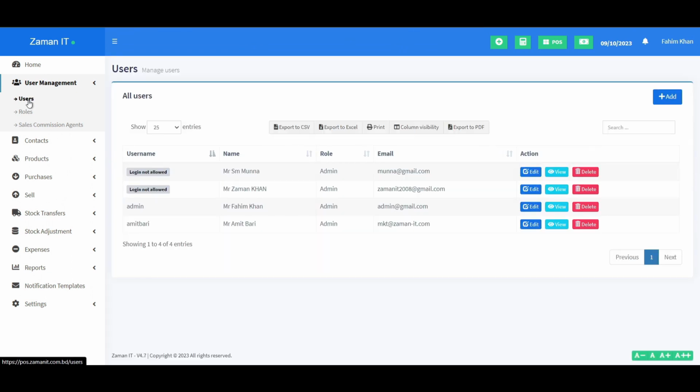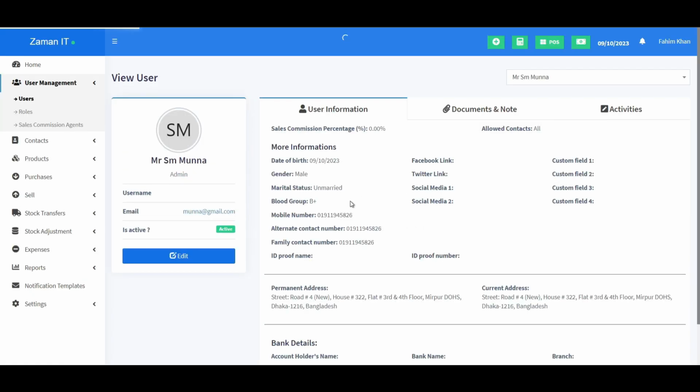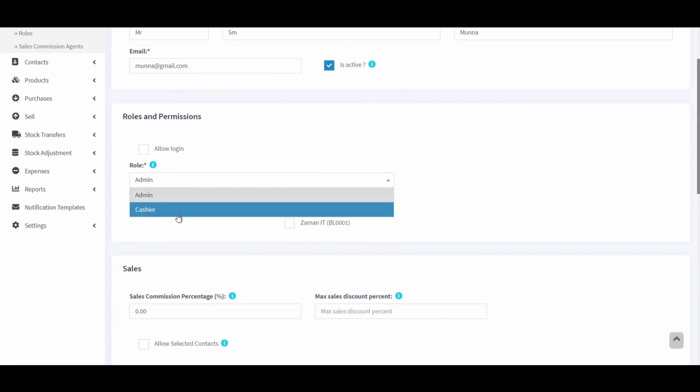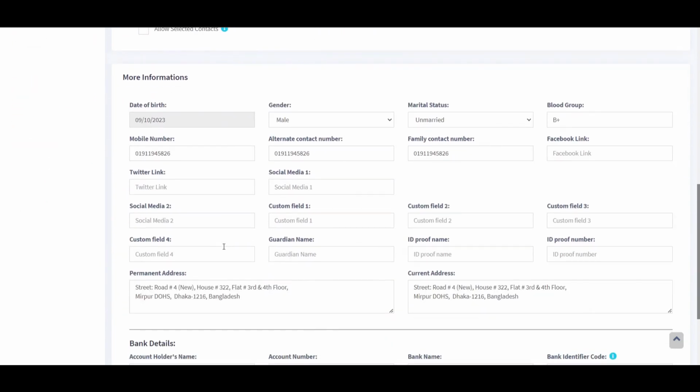Within the users module, you gain the power to control access and permissions effortlessly, manage your team's accounts, assign roles, and ensure secure user authentication. Say goodbye to security worries and hello to organized user management.